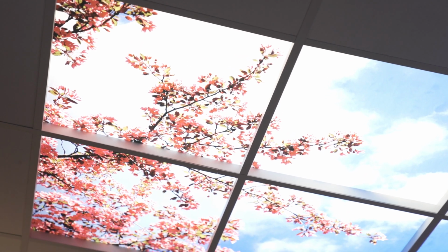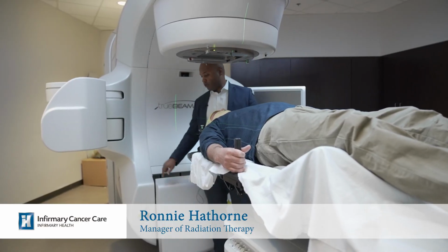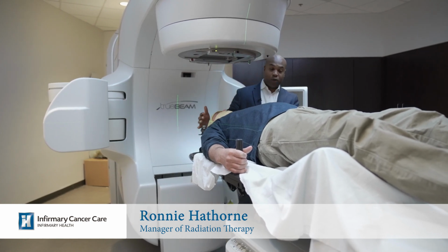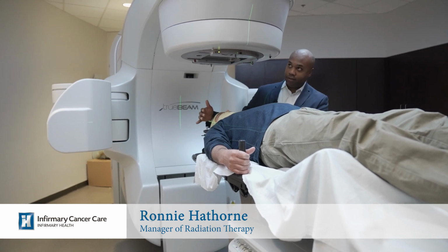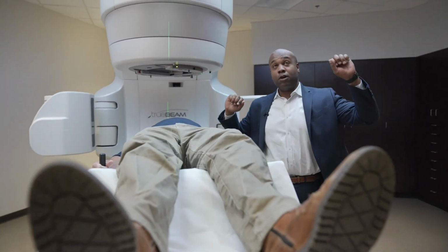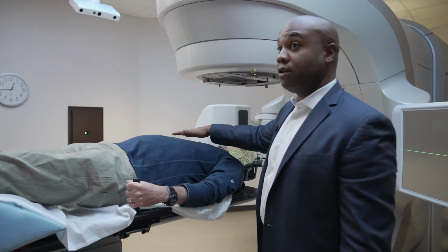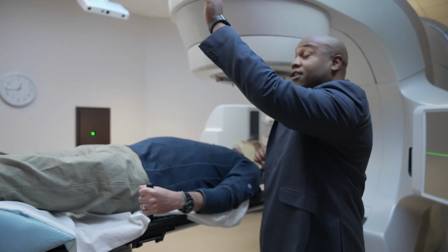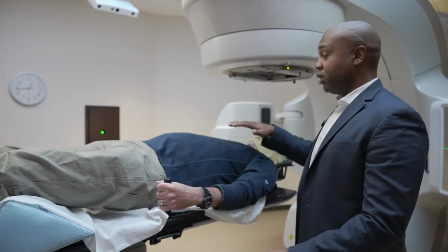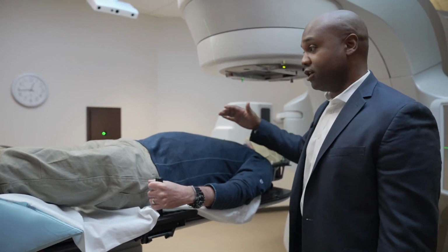Basically, when you're looking at the anatomy of the room, the radiation comes out of the head of the machine here, and then we have 1, 2, 3 devices devoted to internal imaging. So basically, we're looking at bony anatomy on the inside of the patient. You also have cameras that we're using to view the patients from outside of the room. We have cameras up here that are devoted to paying attention to the patient's breathing while they're being treated. And then we have another set of cameras that's devoted strictly to the surface area of the patient. So when things aren't aligned properly, it's giving us consistent cues about what needs to be adjusted.